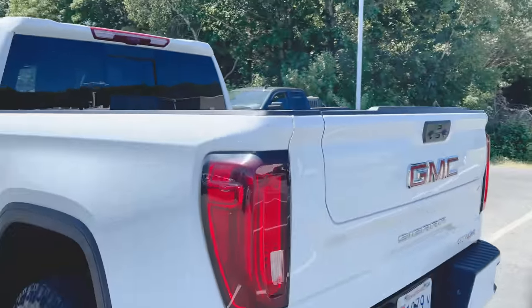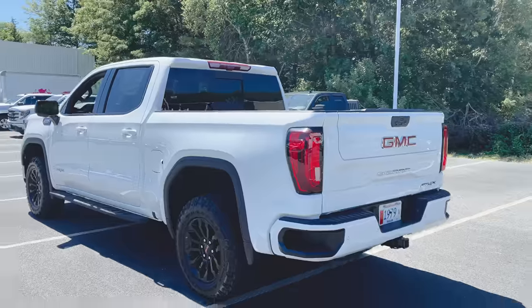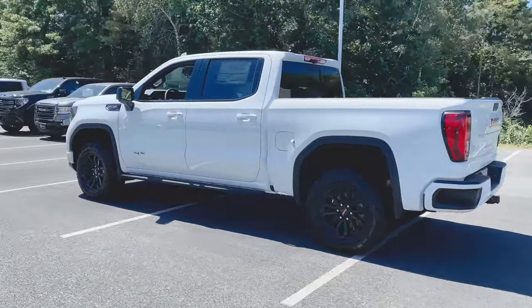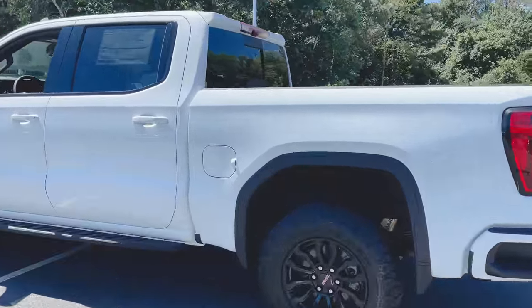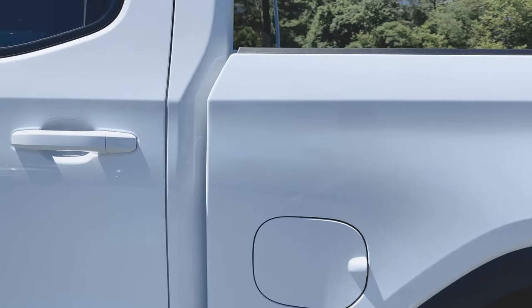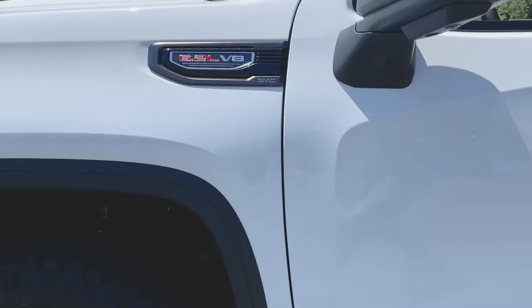I'm just gonna step back here and give you guys another side profile. And I will see if I can stick my head under here. We should be able to see them. There, you can see right there your Multimatic DSSV suspension.